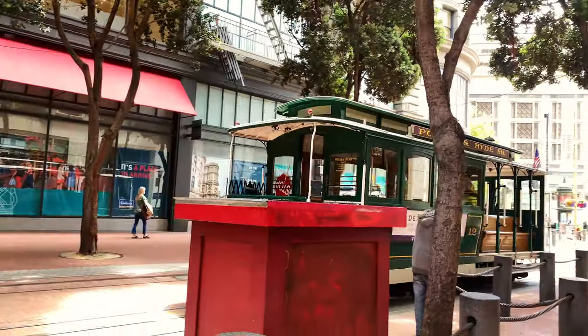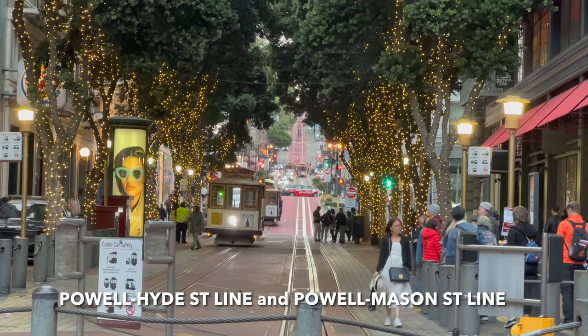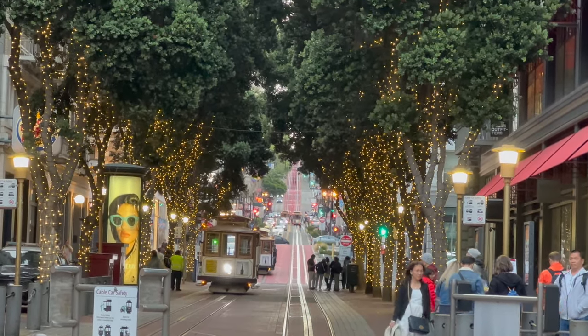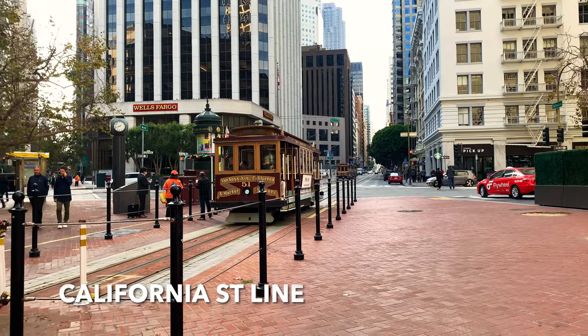We're back, beautiful people. Today, we're here at San Francisco. As we have said earlier, we're going to ride a cable car. Before anything else, the San Francisco cable cars have two stations or lines. The famous one is the Powell Street line, maybe because there are so many tourists and locals taking their ride at the Powell Street line. And the other one is the California Street line.